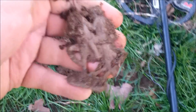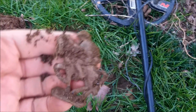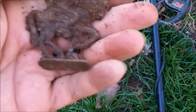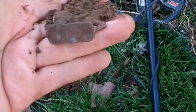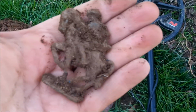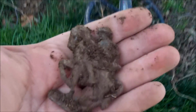Holy cow, look at that. Oh, that's so awesome. Oh, I think it's World War One. Holy cow, will you look at that. Oh my lord, that's awesome. Wow. A little bent, it's got a little break right there. But look at that, man, to find it complete, absolutely incredible.